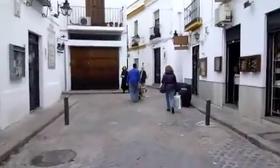So I'm just walking around in the Jewish quarters of Cordoba. There are these little shops, restaurants and cafes.